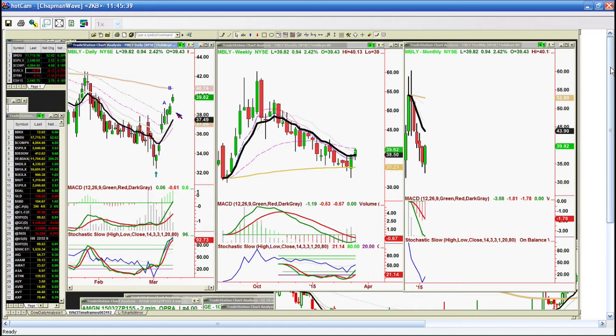The support is at 37.49 to 37. I'm not sure it's going to do that just yet. I think it's going to try to tackle the upside a little bit more. The biggest concern I would have is if this is just for some reason a kind of news-related thing.